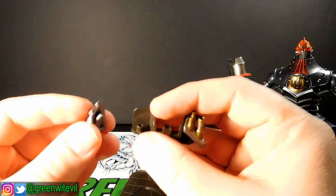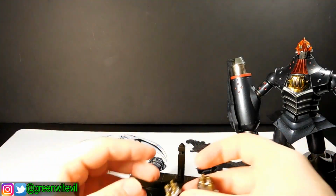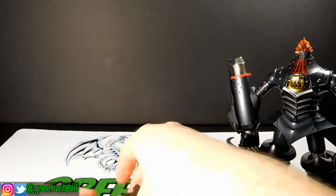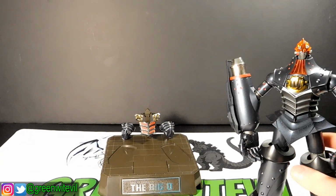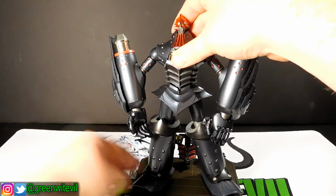I'm just putting this back on here. So see, this attaches onto this like so, and then it goes on the back part here so it can be all stored, which is really nifty. And then this can go on here like that, and that locks in like that, and then he stands on his stand. But yeah, so that's it for Big O.